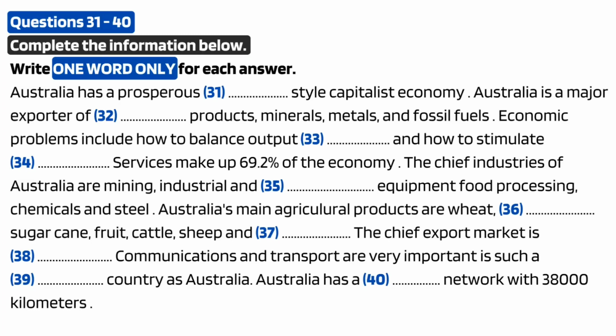The total labor force is 8.2 million. 34% work in finance and services, 23% work in public and community services, 20% work in the wholesale and retail trade, 17% work in manufacturing and industry, and 6% work in agriculture. What are the chief industries of Australia? They are mining, industrial, and transport equipment, food processing, chemicals, and steel. What are Australia's main agricultural products? They are wheat, barley, sugarcane, fruit, cattle, sheep, and poultry.